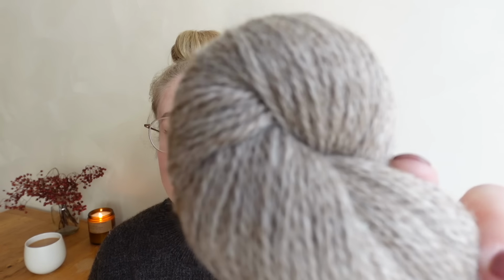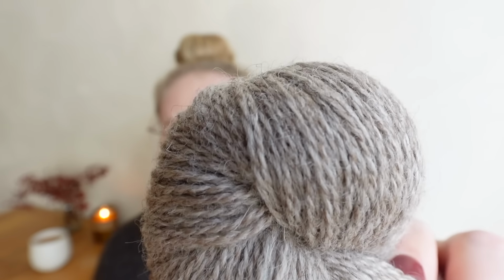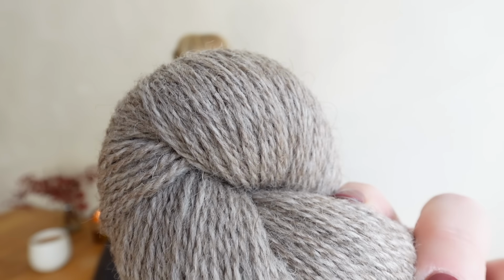So the Shetland Romney has a very special feel. If you're not familiar with it or have not tried it when we had the four ply version before, it's kind of the perfect missing link between soft and rustic, and it has this woolly character without being too scratchy. It doesn't have a lot of hairs sticking out. I don't know if that's visible.